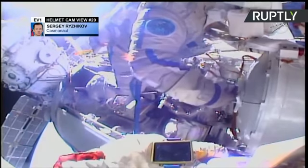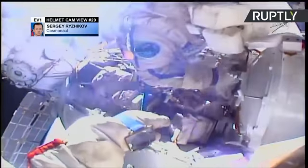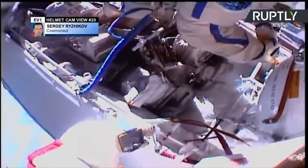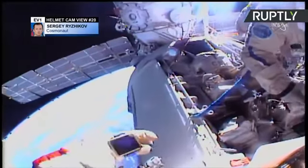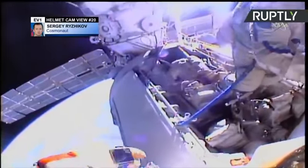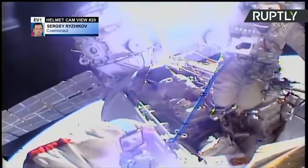The crew is running a few minutes behind the timeline for the day. And a good view now from the helmet camera of Sergei Ryzhikov, the Expedition 64 commander, as he and Kud-Sverchkov prepare to remove this new replacement fluid regulator from the container for its installation in Zarya. We're now 1 hour 43 minutes into today's spacewalk.